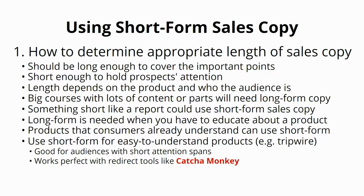You've already pretty much lost their attention. They're thinking about running off to Facebook to post a selfie and play Candy Crush. So you have like a millisecond to regain their attention and sell them something. You can see where this is going. Short-form copy. No long-winded sales letter in this case.